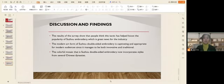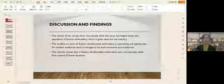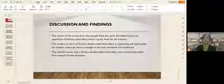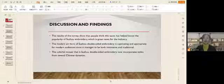Here is the discussion and the findings. The result of the survey showed that people think this tactic has helped boost the popularity of Suzhou embroidery, which is great news for the industry. The modern art form of Suzhou double-sided embroidery is captivating and appropriate for a modern audience since it manages to be both innovative and traditional.